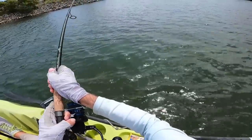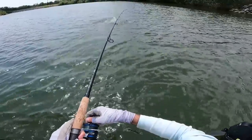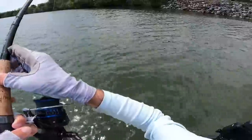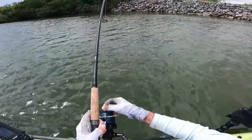Here's this big girl. Oh, no, take it easy. Take it easy. This might be a 40-inch fish.